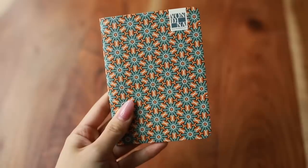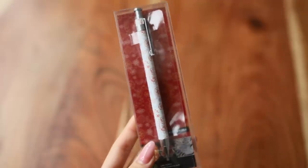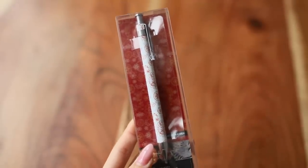And then I got this cute little notebook. It's really small, really thin. It's just like a pocket notebook. And the print on the cover of the notebook is, again, a very traditional Korean print. I saw this type of style a lot on the palace walls. I also picked up this ballpoint pen, which on the back says Palace Decor Pattern Ball Pen. So yeah, all around the pen you see the traditional ornamental Korean designs, which I thought was really, really pretty.